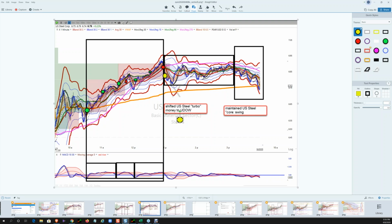And I didn't want to give back all of this stuff. So that little exit there preserves those gains and protects that open profit. By this time, this sell-off was much bigger than the sell-off I was seeing in the broad market. So this felt like profit taking.